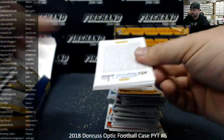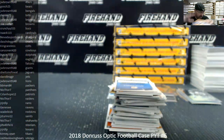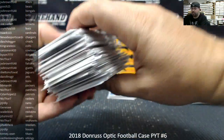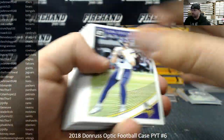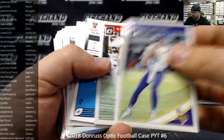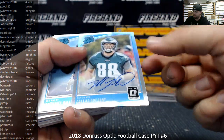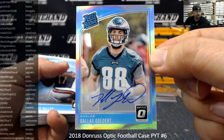You know, I think I may have seen two cards turn around in this stack, so there might be two autos in this box to make it up. Let's find out. All right, box six, everybody. Yeah, right away. Dallas Goedert, number 3 of 99. That's a silver prism auto for the Philadelphia Eagles. Eagles going to Nick Thor 7.